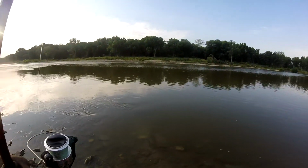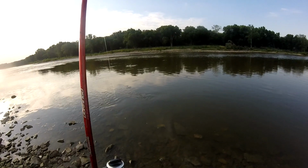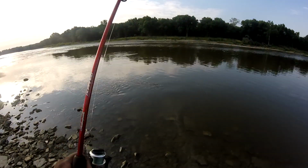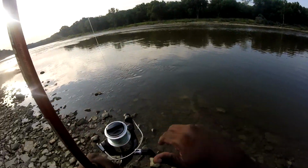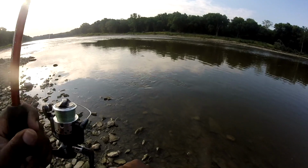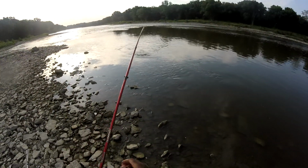Boy, it's been a while since I fought a catfish in some current. All I did was take the bobber off and let it drift at the bottom and got him. This is 14 pound test, so I'm not really worried about that too much. But boy, is he fighting me hard. Fighting channel cats in this current, ain't no joke. There will be a lot of channel cats caught today, y'all. Some real good, decent ones too.